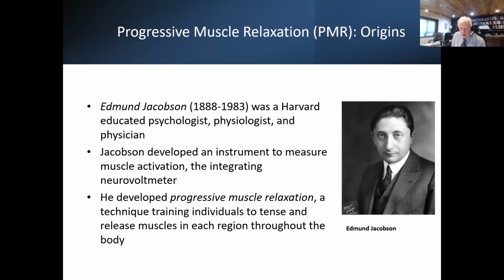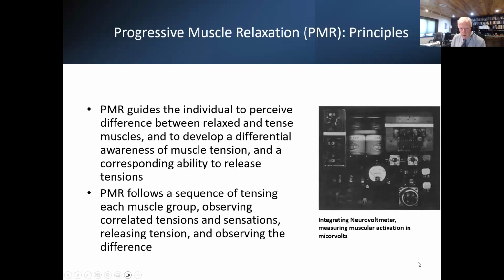Progressive muscle relaxation began with Dr. Edmund Jacobson. He was a Harvard educated psychologist, physiologist, and physician. He developed a device to measure the activation in the muscles. He called it the integrating neurovoltmeter. Then he developed progressive muscle relaxation, a technique to train individuals to tense and relax muscles in each region throughout the body. This is a picture of his integrating neurovoltmeter, which is the predecessor to today's electromyograph.